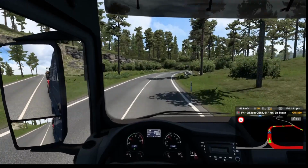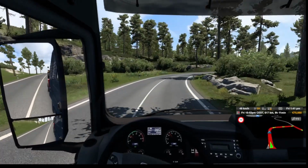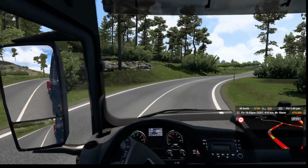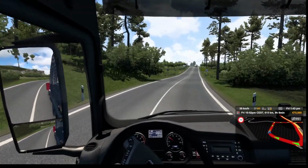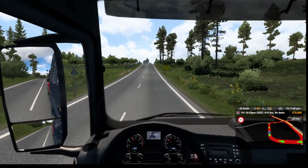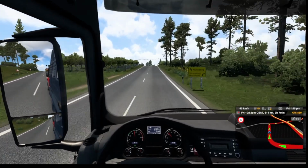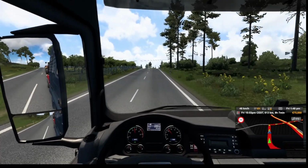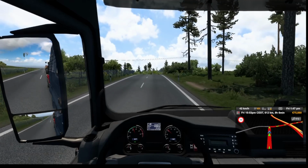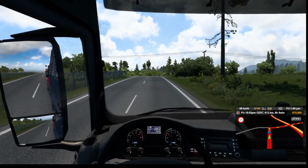Oh god, are they taking me off the highway to send me down some back roads again? I know the back roads are the pretty part of this game, but the goal is to make money and move as much freight as possible. But scenic views are also really, really fun as well.